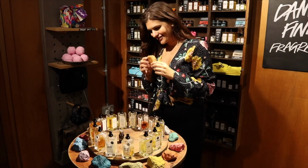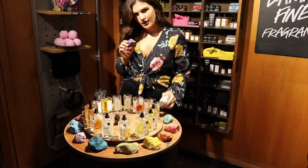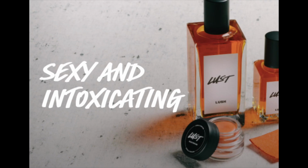So that's frustrating, but it's a beautiful perfume, and if you can go into a Lush store and smell it, if you are really a fan of your perfume scents, do try it out. The other perfume I have here is Sikkim Girls. This was a complete Lush classic, so I wouldn't be surprised if it came back because it's very sultry, very beautiful. A similar one to it would probably be Lost if you want to go check out perfumes along that tangent, but I was very surprised to see this one had left the regular store.